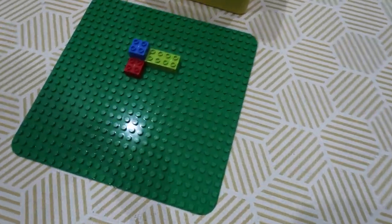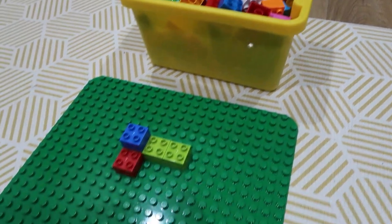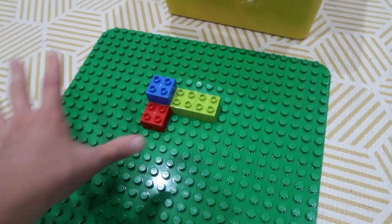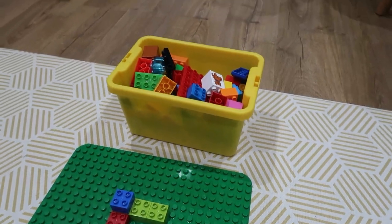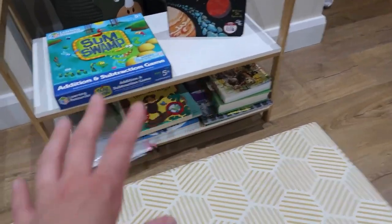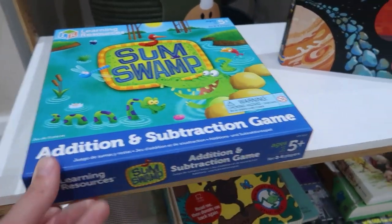And then up here, I've very simply got Duplo set up. Just a box of Duplo here. And I've just put a few pieces on here because sometimes it can be quite hard to get started when you've got a blank canvas, as it were. So I've put a few pieces here just to get them started. And then I've not really set anything up over here. Sometimes we have things over here. I've just got this game that he's really enjoying right now. So we'll probably do that tomorrow.